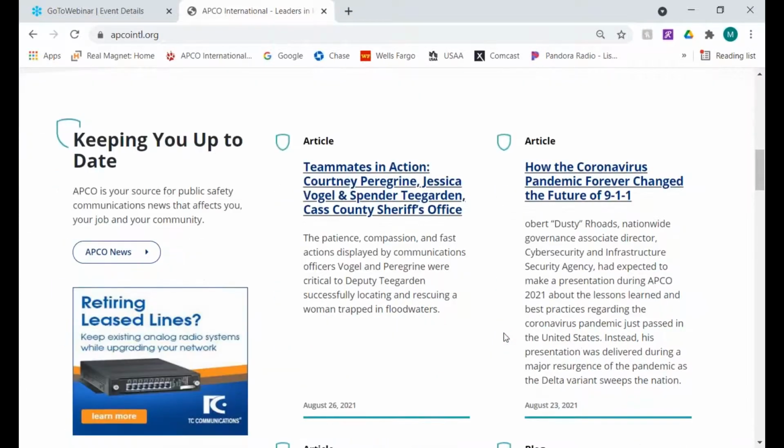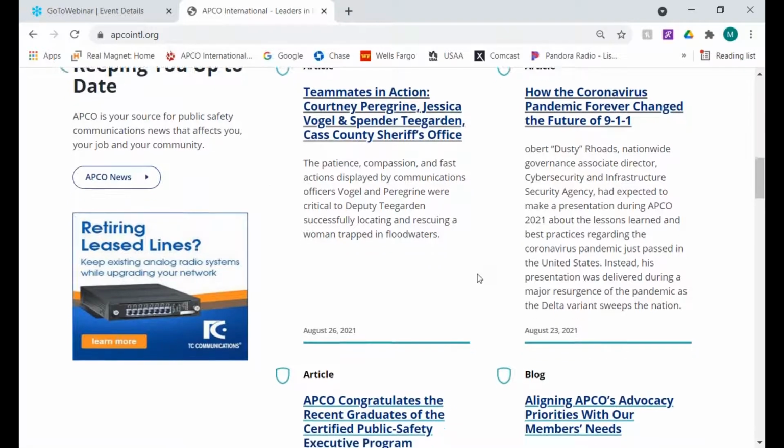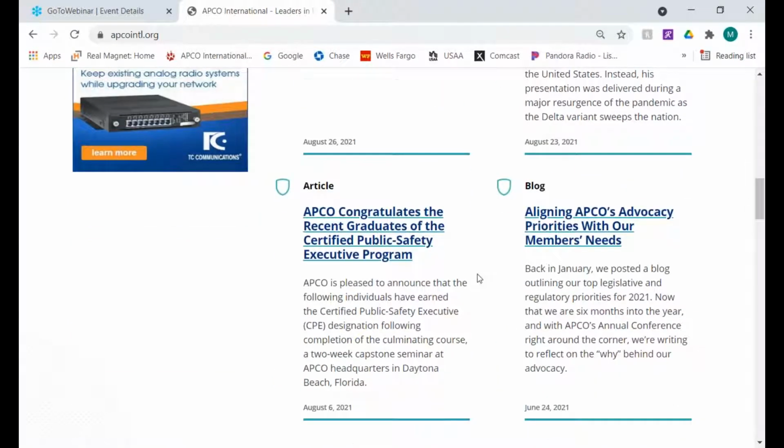And then we'll keep going, and as you can see, we have news, updated news. So this will get pulled regularly. It won't be static, it will be dynamic, and it will get pulled from our news site, so it will always have updated news in here. And if people want more information, they can go to APCO News to get more news about the association. And then I will keep going.